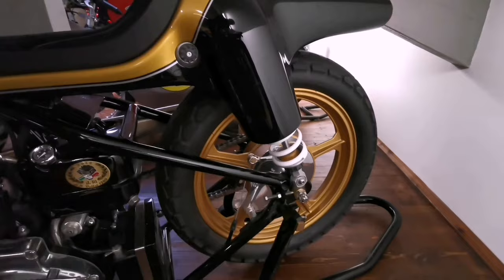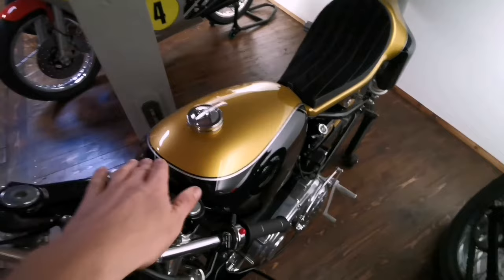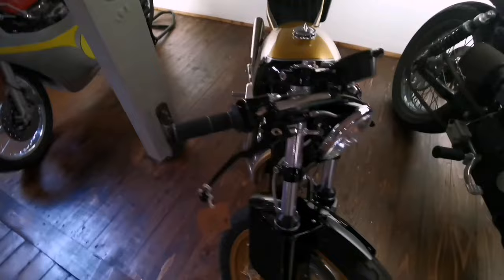The lines are perfect. You cannot feel the transition from the gold to the black, and that's because they would have applied enough clear coat and wet sanded it and buffed it after.